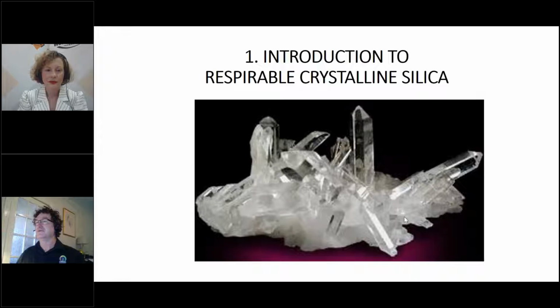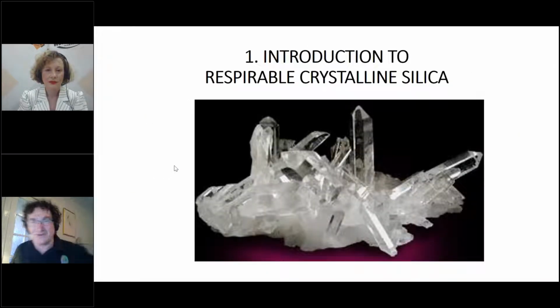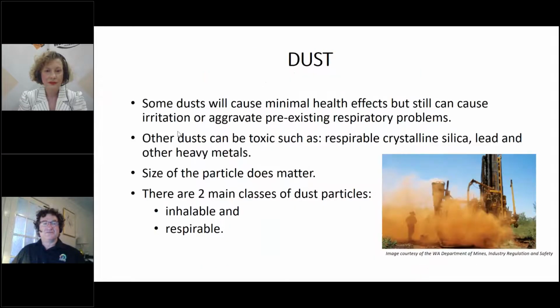So, here we go. Introduction to respirable crystalline silica. There's just a slide there with some crystalline silica. So if we go further on, let's have a look.